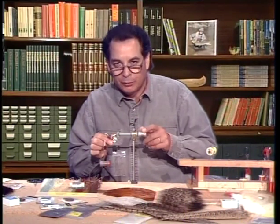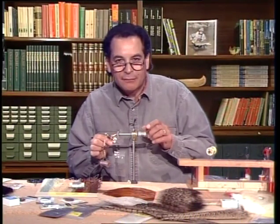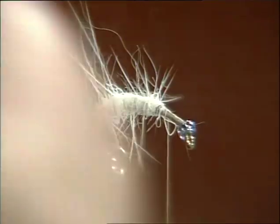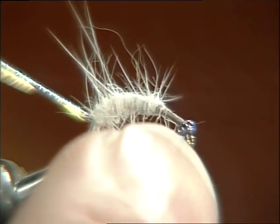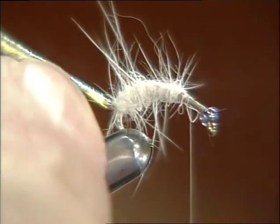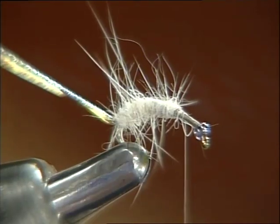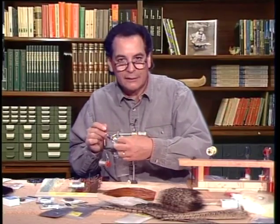We are tying the pupa. Basically, the fly is the same as the larva. I have already put on the bead, wrapped the thread back, dubbed the rabbit hair, and now I will wrap forward the liquid or larva lace, whichever you prefer.